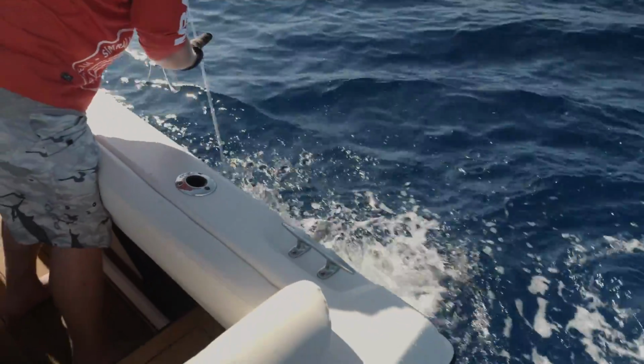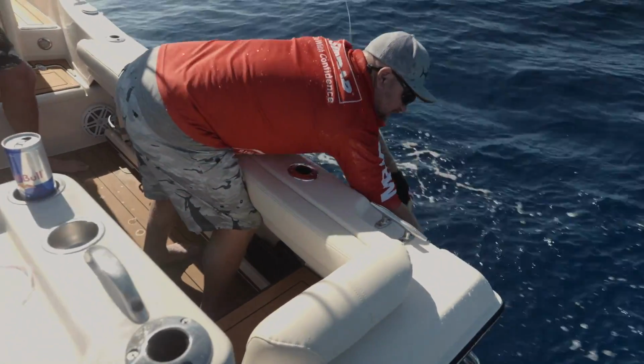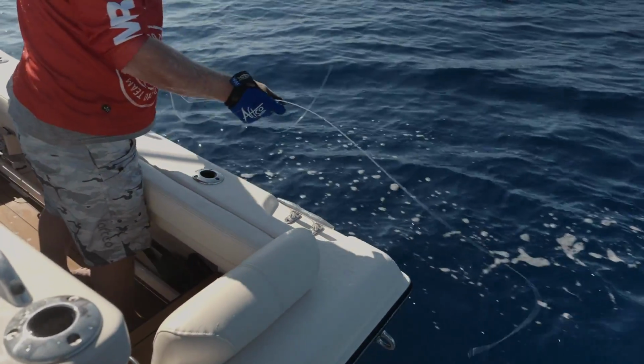Yeah, it'd be better without a big gaff hole. I think that's my lure.